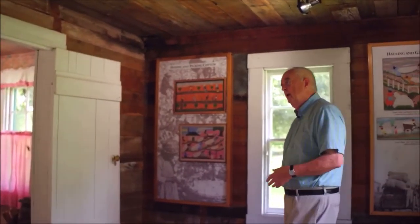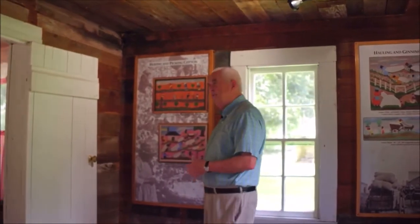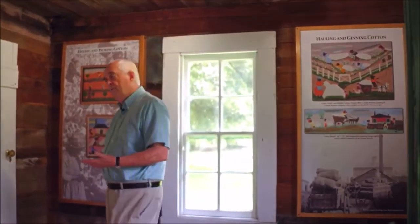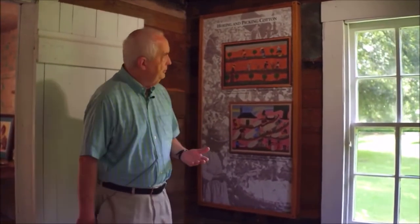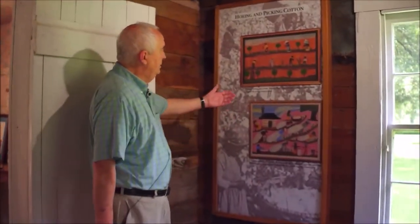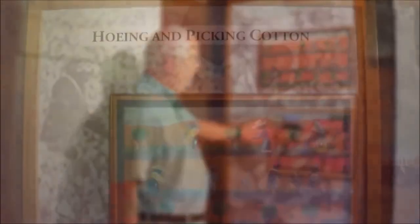So when the interpretation plans were made for the house, we decided the best thing to do with the house was to tell the story of Clementine Hunter and the painting she did here. So we've taken themes. This one, the first room, the living room, is now the room that tells the story of work out here at the plantation. There are scenes, for example, here, there is hoeing cotton and picking cotton.